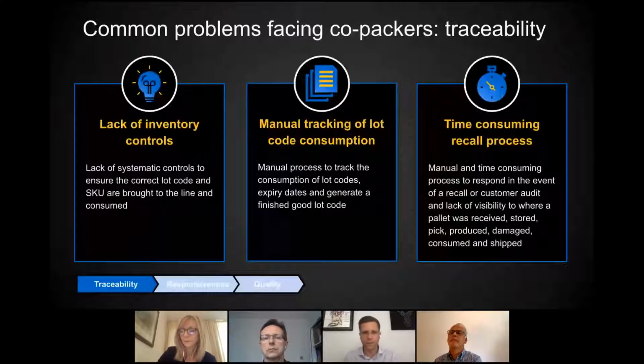Sometimes you're needing to look at multiple system spreadsheets to understand where a pallet was received, stored, picked, produced, damaged, consumed, and shipped. So in the following slides, I'll provide a few examples of how Nulogy solution is used by co-packing customers today to address these challenges.